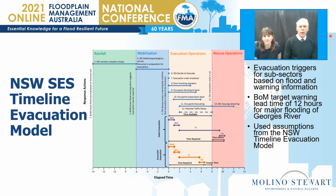The basis for our modelling was the New South Wales SES life safety timeline evacuation model, which has been presented at the conference a number of times by the SES and others. But it basically works on the assumption that there are evacuation operations once an evacuation is called, in which there will be some time delay as people receive the warning, accept it, and understand it applies to them, get ready to evacuate, and then start travelling out along the evacuation route.